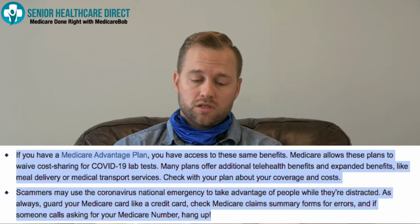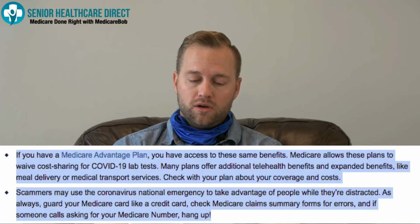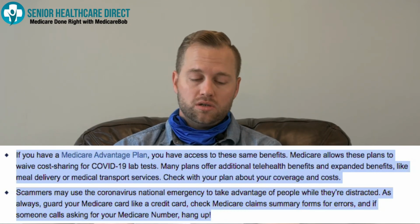Here's a scammer warning, okay? Scammers may use the COVID national emergency to take advantage of people while they're distracted. As always, guard your Medicare card like a credit card. Check Medicare claims forms for errors. And if someone calls asking for your Medicare number and you did not ask for that information, don't give it to them.